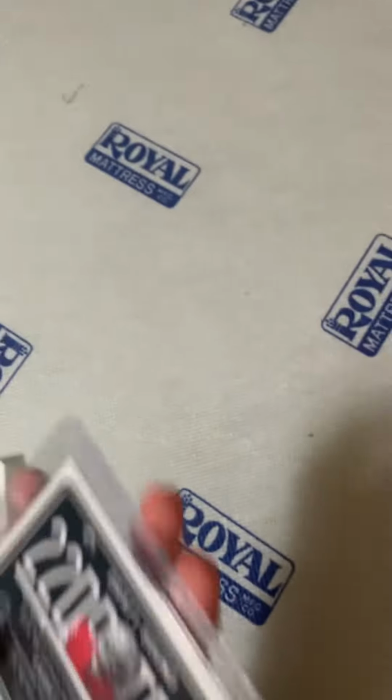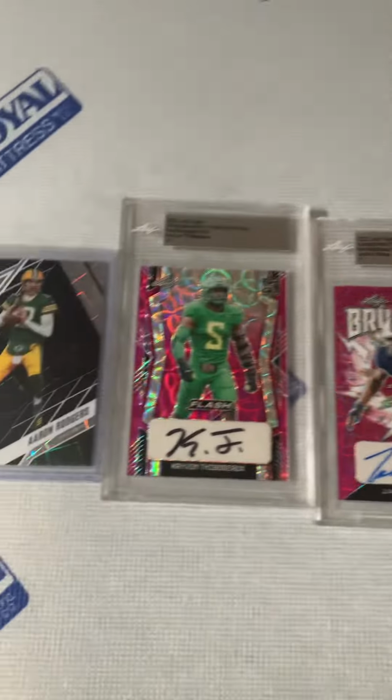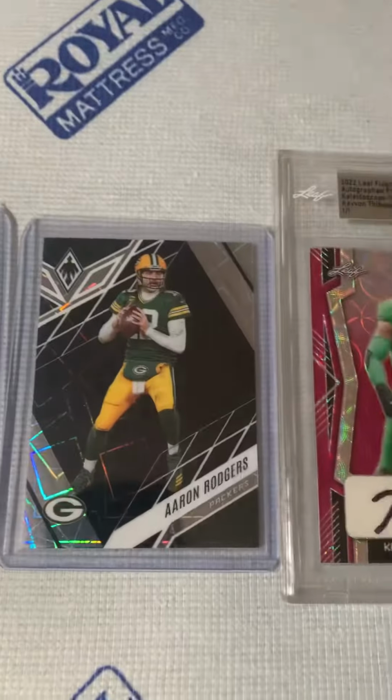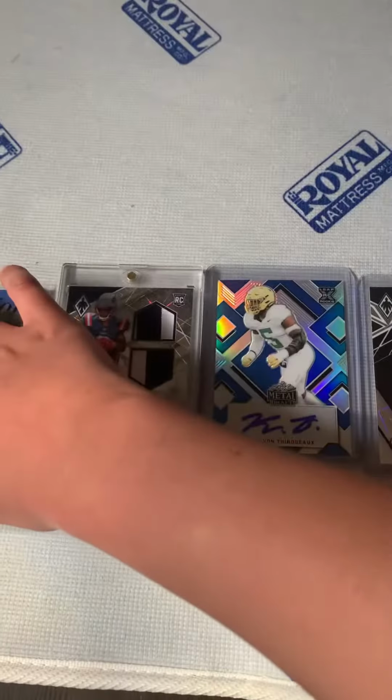If you guys are interested in any of these cards, look on eBay. Some of them are already on there, like the Aaron Rodgers. We have a few more on there, but if you're interested in any of them, go on there and take a look.